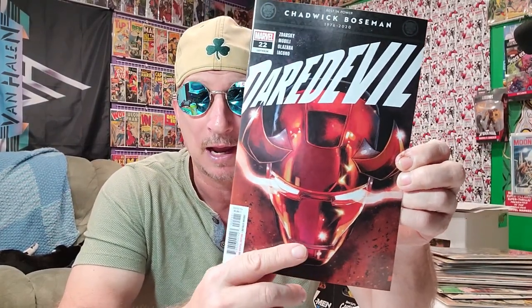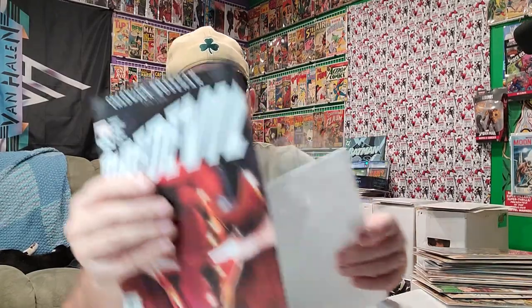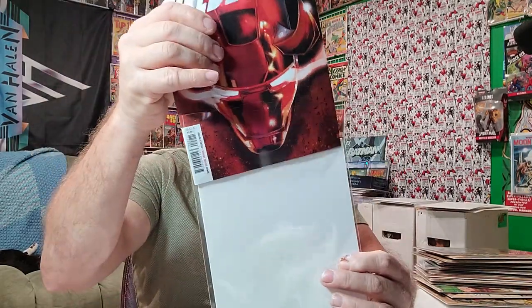Now next, we have a Daredevil 22. Now this is the run, I believe, where Elektra becomes Daredevil. I have been reading this as much as I can. I don't have every issue, but almost all of them. So that's number 22. I'm going to put that in a Mylar. Obviously, that book is not a variant, so it's not going to be worth much money. What else do we have?